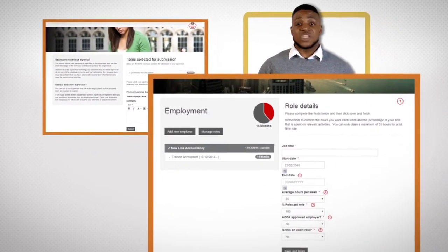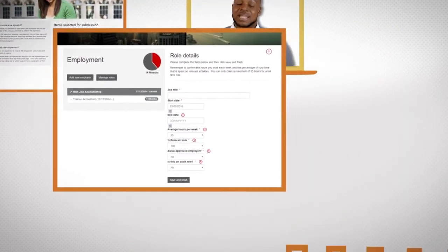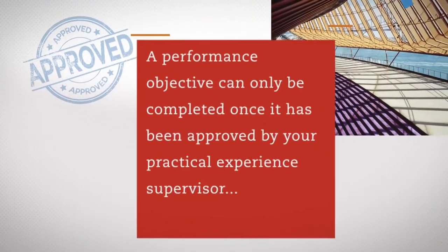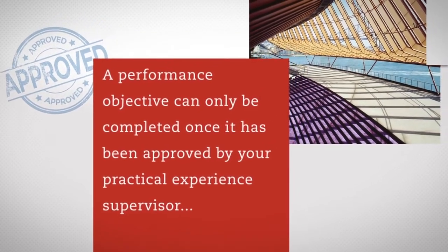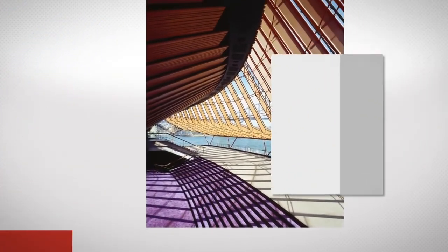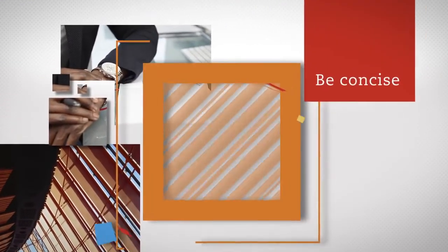You can send them individual elements or write your statement and submit the full objective. You can also submit your time claim for sign-off. You'll be prompted to do this when you end a role or when you reach 36 months. Once your experience is approved, it will show as completed on your My Experience record.